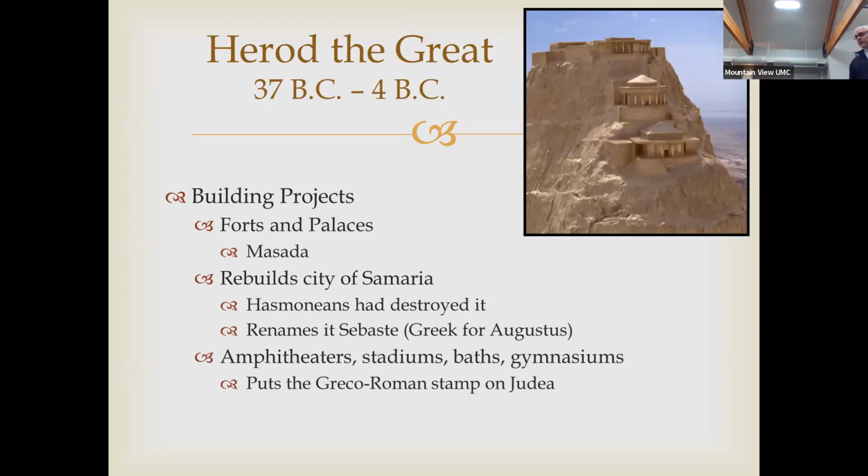Another notable fort is Masada, okay? This fort that's built on top of a mountain, and of course, that's where the Jewish rebels are going to hold out against the Romans in the Jewish revolt, okay?